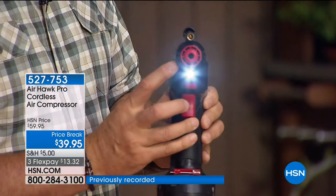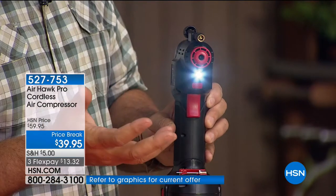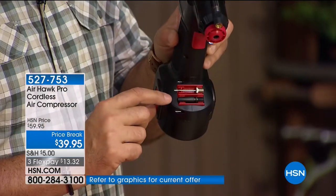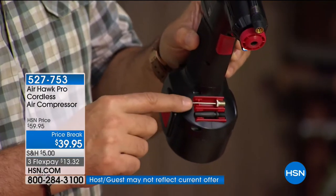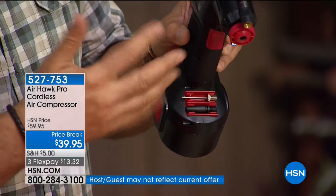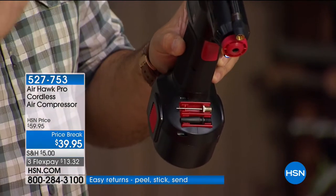On the front of this, you've got a built-in flashlight, as you can see right there, so you can see what you're doing. Let's say you get a flat tire at night or you're working on something. Right here on the bottom, this is where all your accessories hide, okay? So you've got your needle right there for your athletic balls, like footballs, basketballs, volleyballs, that sort of thing. And then you've got the other inflator tip right here you're gonna use for pretty much everything else.